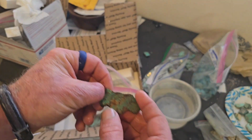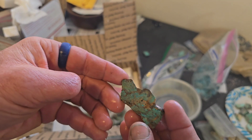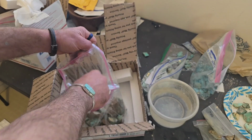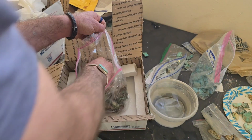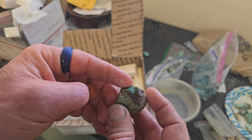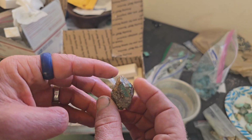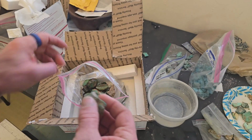Sorry, I keep bumping the camera, but that is pretty green. It's just such a messy matrix that I'm not real keen about it. That one might have some gold matrix running through it. That's interesting. Well, if you see this video, it's because I decided to probably cut some of it, but I'm going to think about it.